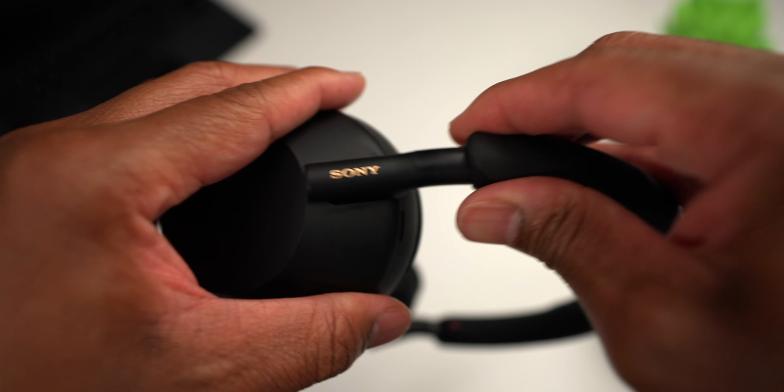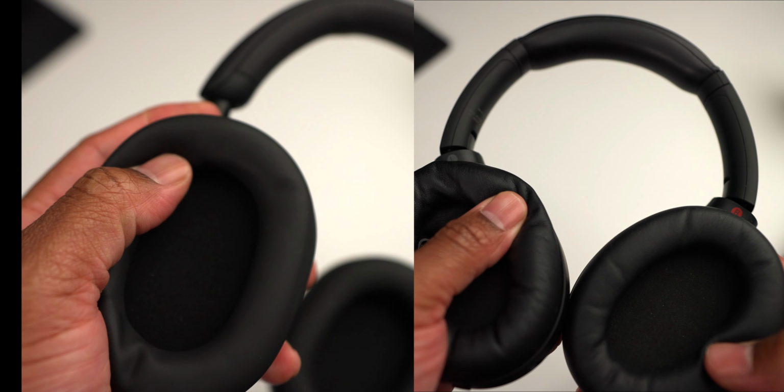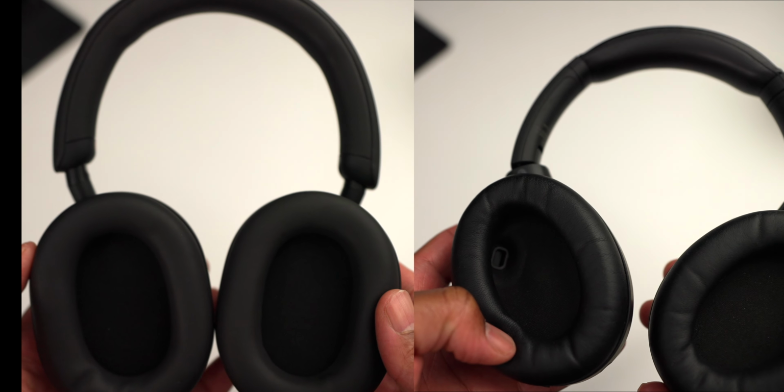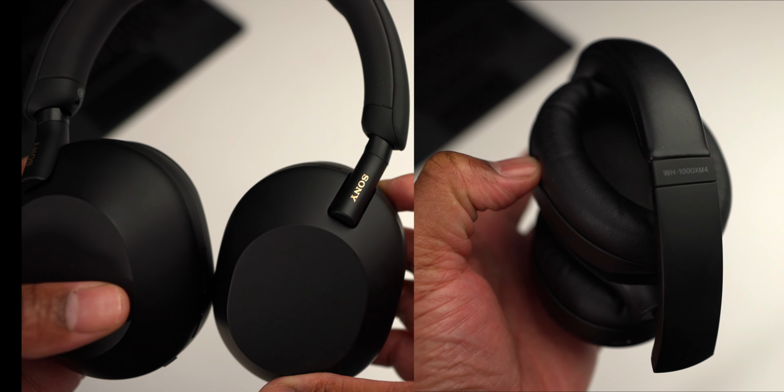The XM5s now use telescoping arms where they used to use the clicking mechanism. They're now using soft fit leather, and the ear cups have been made deeper and wider to fit a variety of ears. Now the headphones do not fold as they did with the XM4. Something a lot of people do not pay attention to is the way the headphones rest around your neck. Now the Sony XM5s used to lay with the open area down. They now lay with the open area up, which will allow for anything to go inside the headphones while resting.